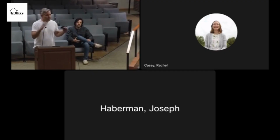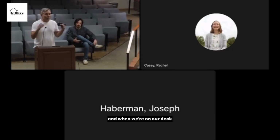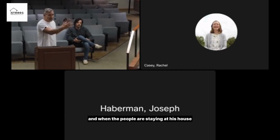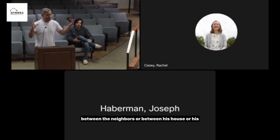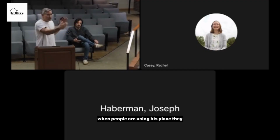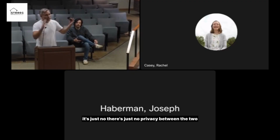Our house is... we share the back fence with each other. When we're on our deck, we have a clear view of his back porch and the people staying at his house. It's a privacy issue between the neighbors. We have a privacy fence, but our deck sits up and his porch sits up. We use our deck a lot, especially when the weather's nice, and there's just no privacy between the two. You know what I'm saying?